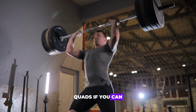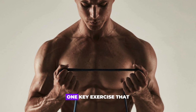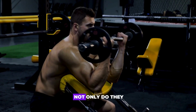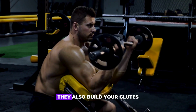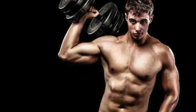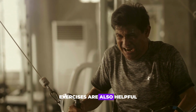Quads. If you can get strong, thick quads, you've won the aesthetic lottery. One key exercise that is actually very helpful are the hack squats. Not only do they target your quads, they also build your glutes, hamstrings, and even your calves. Apart from that, the regular squatting movement exercises are also helpful.